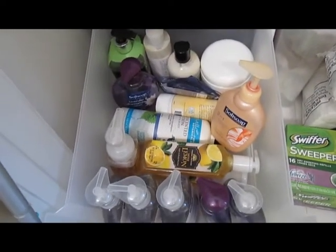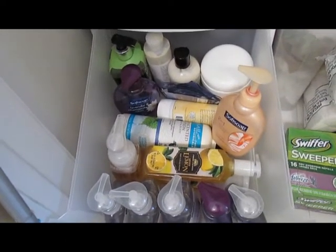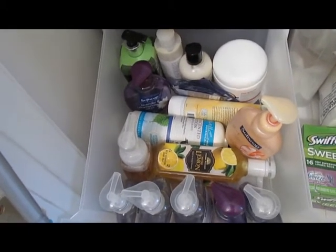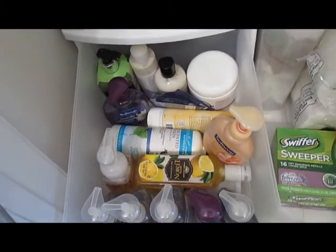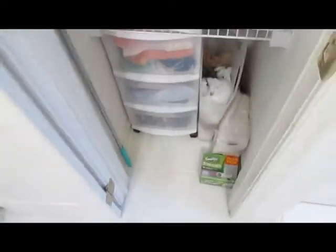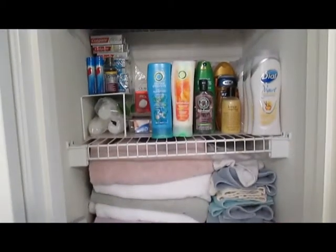I used to have it on the top shelf of my closet, and so I would have to try to not drop it when I brought it down. So I think this is a really good system. They're all right there with the soap, and yeah, I'm really happy with this. So I'm just throwing out a few of the things that didn't fit. And of course I'm overheating again, so I'm gonna step out here.